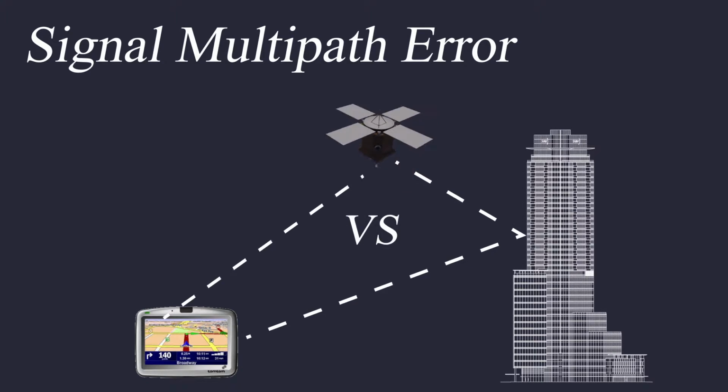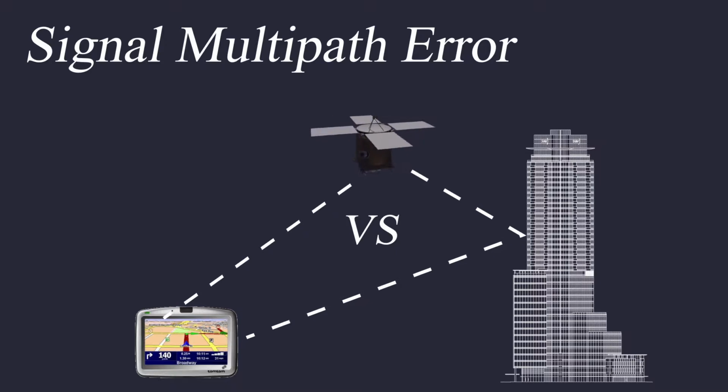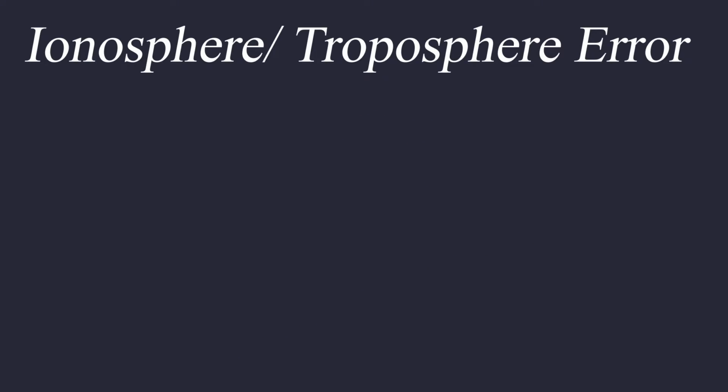GPSs are prone to 4 specific types of errors. Signal multipath error occurs when GPS signals bounce off of buildings before reaching the receivers. This increases the distance and the time it takes for the signal to reach it, therefore disrupting the calculation.